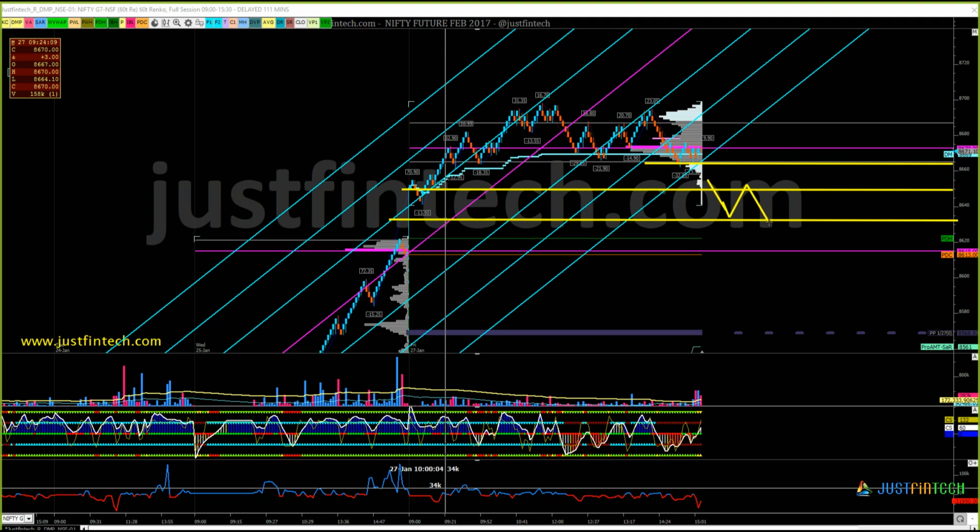Fail and make its move into the 8615 zone, try to push back up, fail, and test the high volume node of this. So this is like for creating further strength for volatility on the budget day. This is one scenario, not the first scenario, because the trend is up.